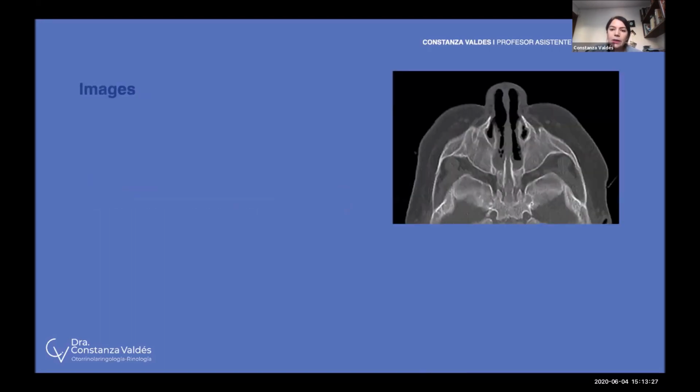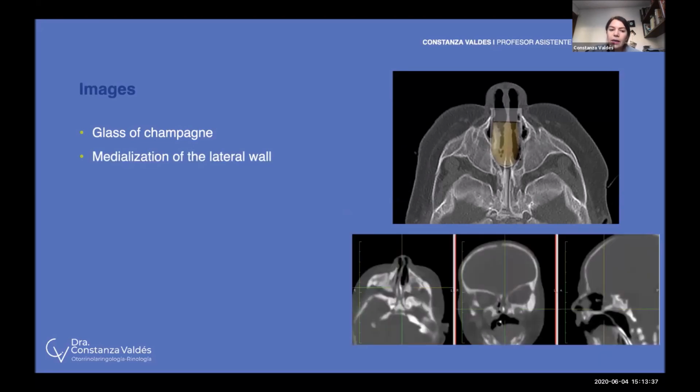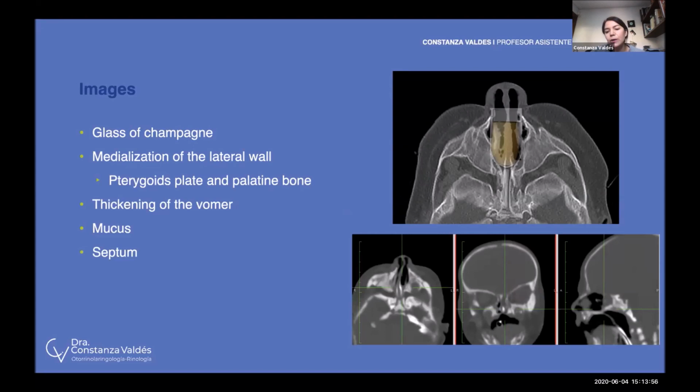So we can see the images. Typically, we can see an image like a glass of champagne, okay? And we can see the medialization of the lateral wall, and this is at the expense of the pterygoid plate and the palatine bone. We can also always, or almost always, see a thickening of the vomer. And if we don't prepare the patient well before the CT scan, we can see mucus in the nose. And we usually see the septum deviated to the side of the atresia.